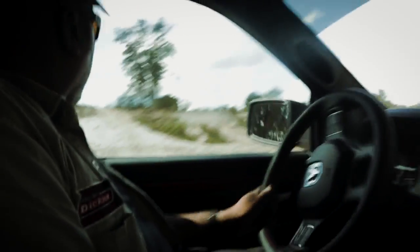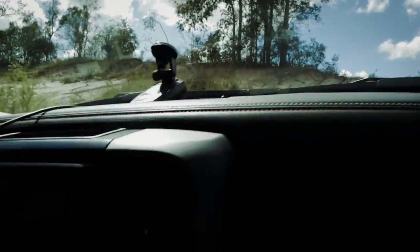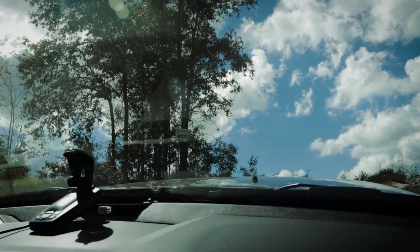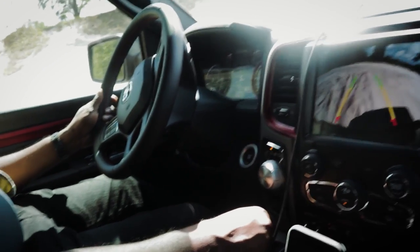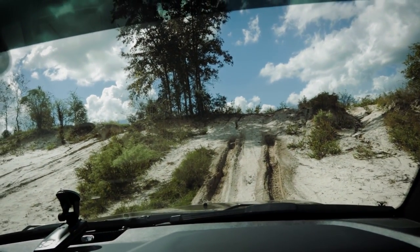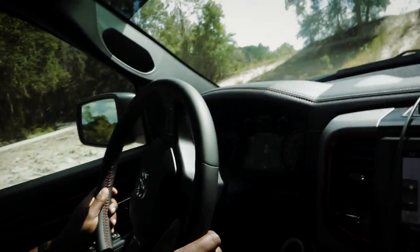So let's try to go up that hill. Shouldn't be super complicated to do it. Let's see what happens here. We should try a different hill. Oh, it still doesn't like this hill in the low. So that rut there that you see, that rut is where it's catching. So let's try a different one in four-wheel drive low. Let's try to go up an easier one. Like I think over there looks like an easier incline. Let's try that.